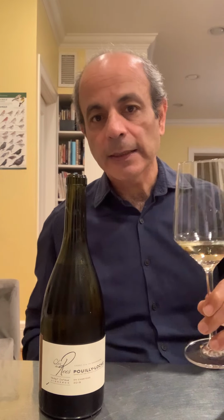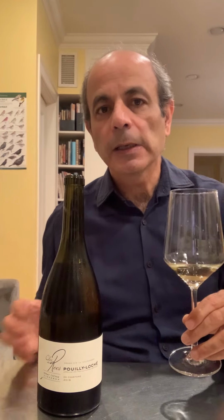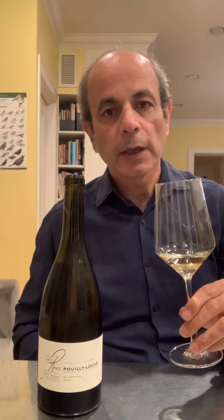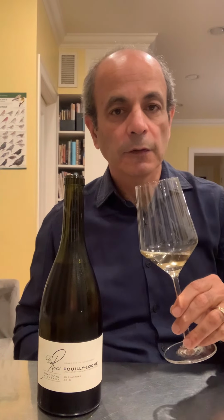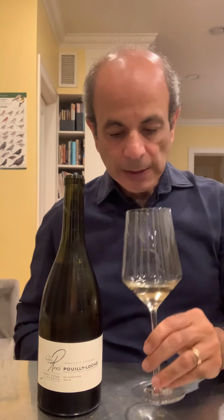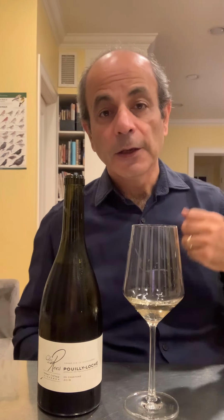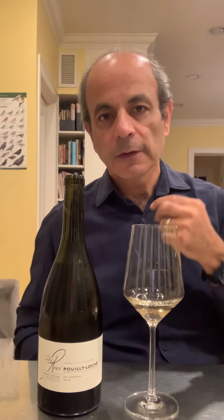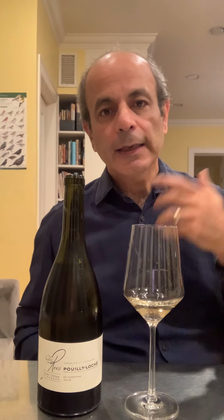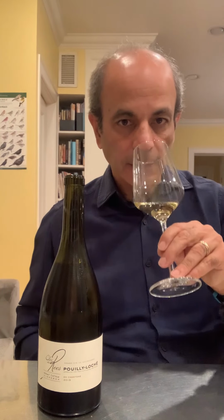It's a 2019, so pretty young, but these wines can be drunk young because they usually don't get into oak, and they're really made to be enjoyed and fresh while young. It's just so subtle. It doesn't really hit you with it, though you can feel the citrus and the green apple. I think maybe it needs to open up a little bit, but I like that subtlety.